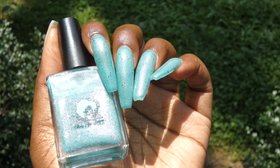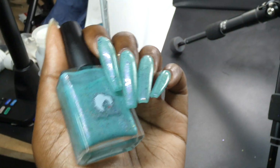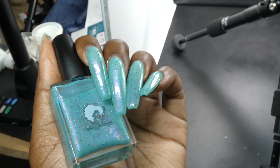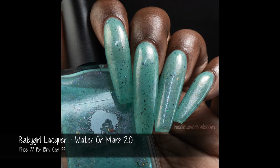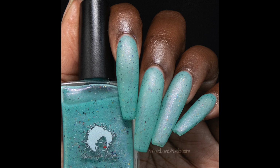It is visible. It's not super duper strong, but it is a strong shimmer, if that makes any sense at all. To get the most opacity, I think this will be a solid 3-coater. I had like hints of visible nail line, but I don't think it'll be super obvious on natural nails. No issues on removal and no texture either.